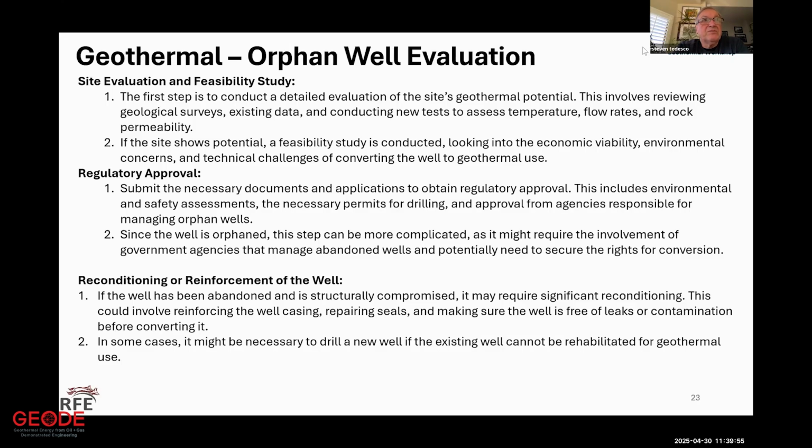Reconditioning or reinforcing the well. This is critical, especially if your tubulars are very old. Typically, converting an existing well, a lot of people like that because hopefully you've got a well that's less than 12 years old or less than 5 years old. You can be pretty sure the cement is still well bonded to the pipe, and the pipe is still in good condition downhole.